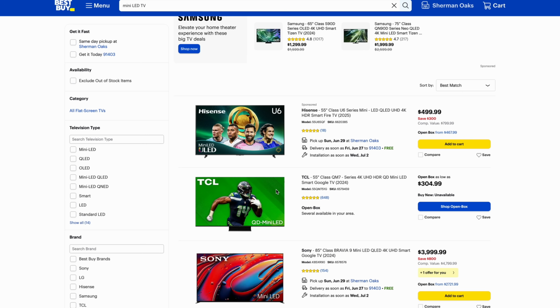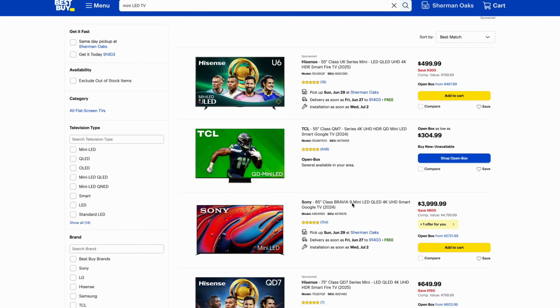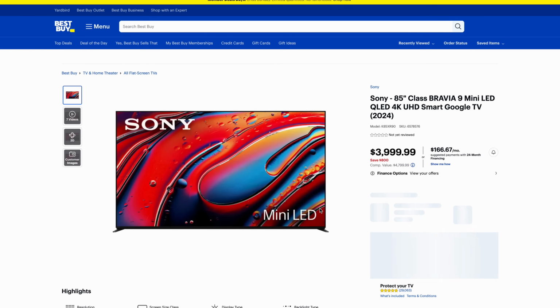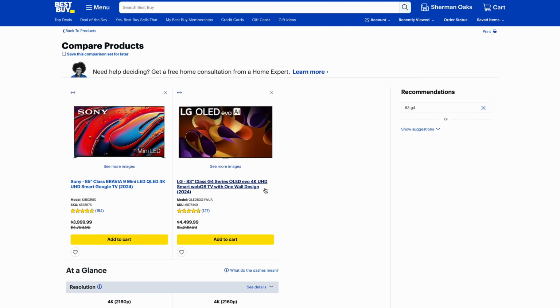So the Bravia 9 is $39.99. This is a really good TV. I do think this is a bit pricey for what you're getting because for $500 more, you could get the LG G4, which we just talked about, which is going to come with that 5-year panel warranty. It is going to come with the mount in the box. You get a lot of things with the G4 already in the box, which is nice if you are planning to mount the TV. And then I compared these two TVs last year, and I did think that the G4 was a better purchase than the Bravia 9.